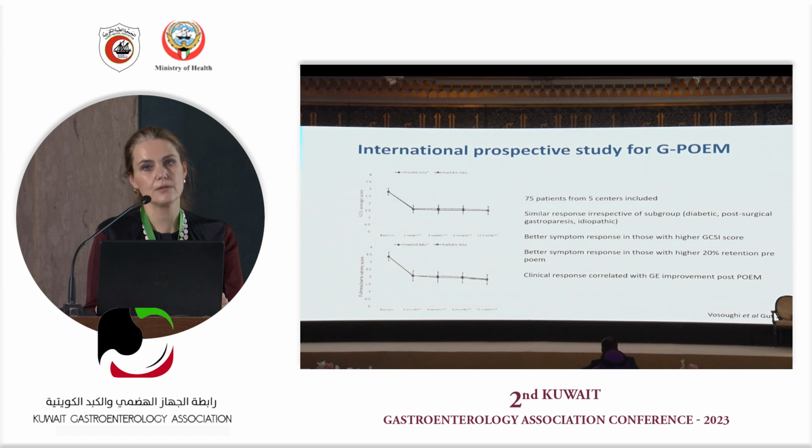Another study recently published involving 5 centers and 75 patients found a 50% reduction in the GCSI, which is a marker of severity of gastric symptoms. And again, this was irrespective of the etiology, diabetic, post-surgical, or idiopathic, but it seemed that the symptoms improved more in those patients who have a more severe GCSI score.